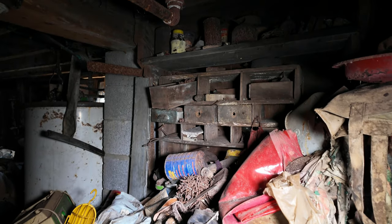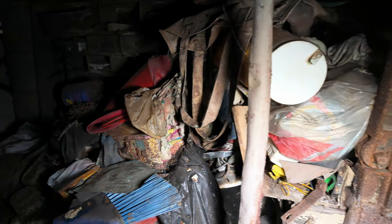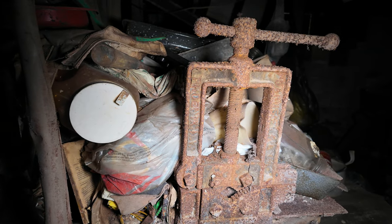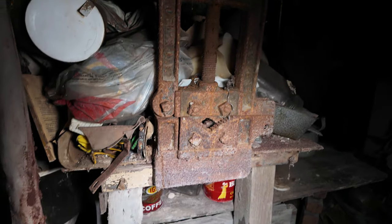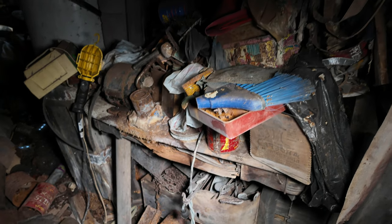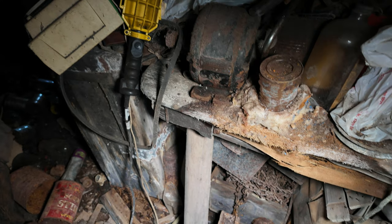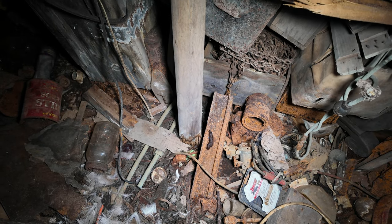The little workbench here is barely hanging on. It's so heavily piled up with stuff. There's a press of sorts. A lot of the stuff seems like it's been underwater. It probably could have been. It was like a fresh piece of poop right there.